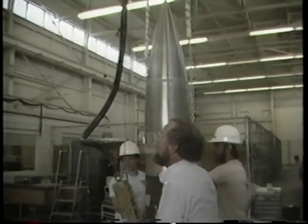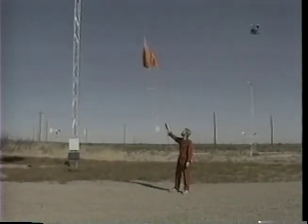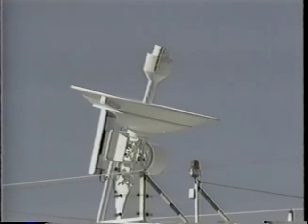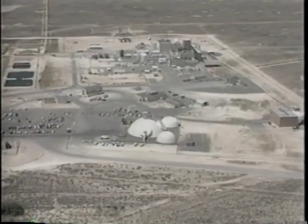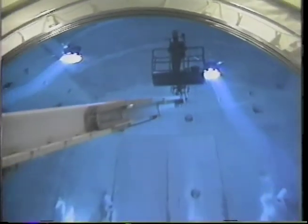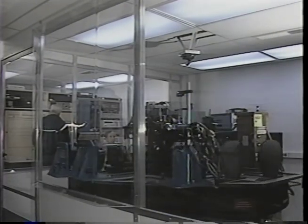Many of these organizations have missions which go beyond supporting testing at White Sands. For instance, the Atmospheric Sciences Laboratory is engaged in pure scientific research in studying the atmosphere. It also supports weather forecasting for range missions. Laser testing is provided by the High Energy Laser Systems Test Facility. The facility has several large lasers which are used in vulnerability testing and a vacuum chamber capable of simulating an altitude of 60 miles. The Vulnerability Assessment Laboratory provides test support and research in the field of electronic countermeasures.